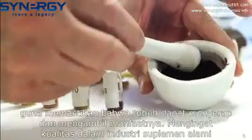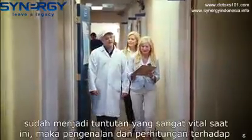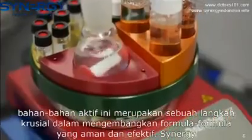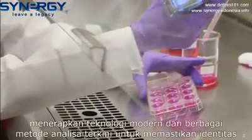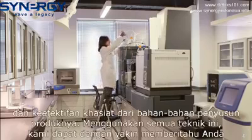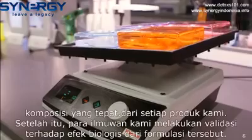As quality in the natural supplement industry has never been in higher demand than it is today, identifying and quantifying these active ingredients is a crucial step toward developing safe and effective formulas. Synergy applies cutting-edge technology and advanced analytical methods to confirm the identity and efficacy of its product ingredients. Using these techniques, we can confidently tell you any product's exact composition. Next, our scientists validate the formulation's biological effects.